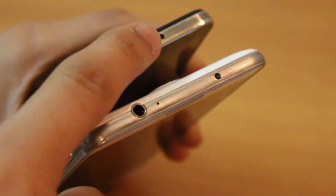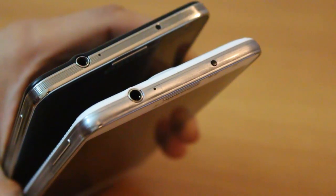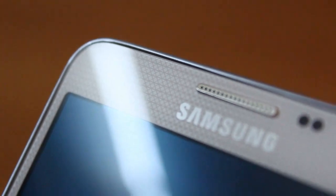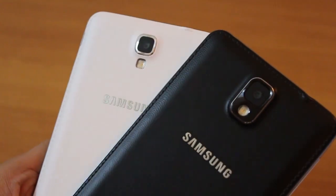Both of them have the IR blaster on top, which can be used with the Watch On app to control television, set-top boxes, change channels, volume, and so on. The Note 3 does not have any pattern on its surface. If you see, it's solid, no diamond pattern or anything. But on the Neo, just like the Galaxy S4, it has this dotted diamond pattern. So that's the difference there.